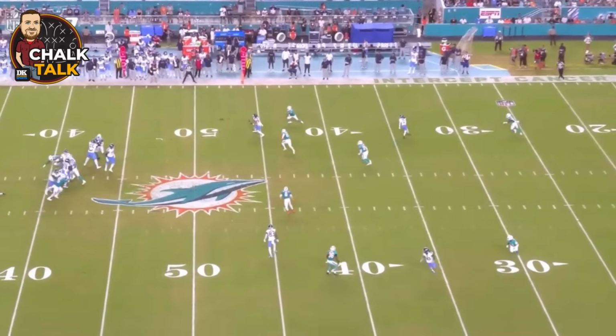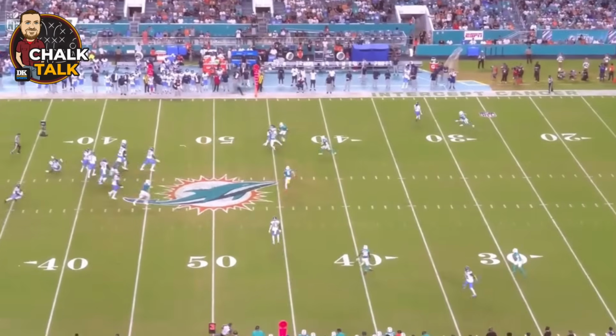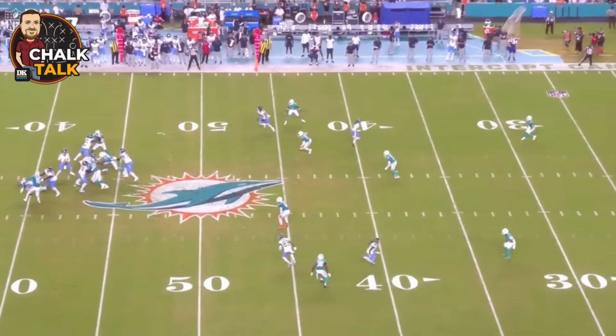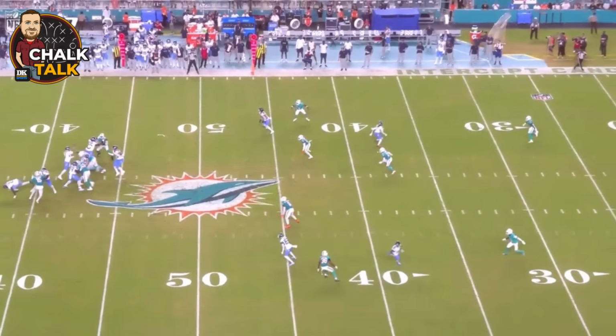Moves the chains, get the completion, move the chains. It's a good pass. But that's the stuff that Rudolph really showed during that stretch in 2023 when he closed out the season for the Steelers, is that he was unflappable in the pocket, and that makes the offensive line's job easier. It allows the offense to develop within structure.